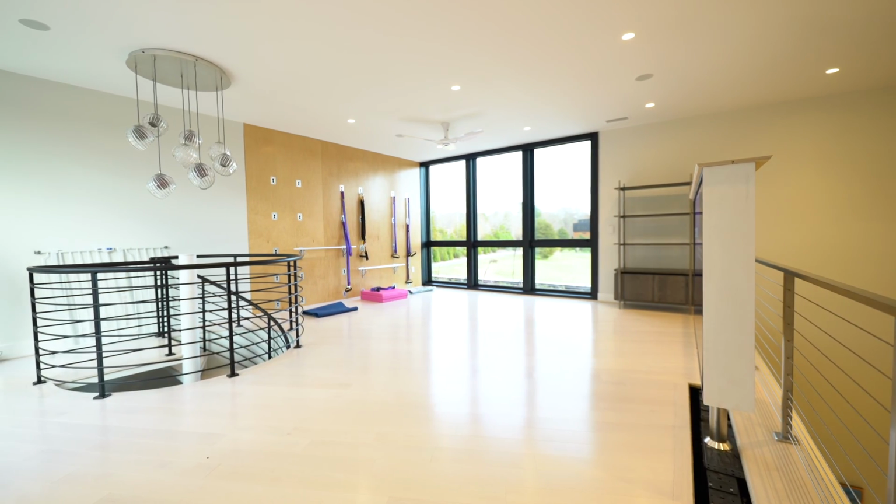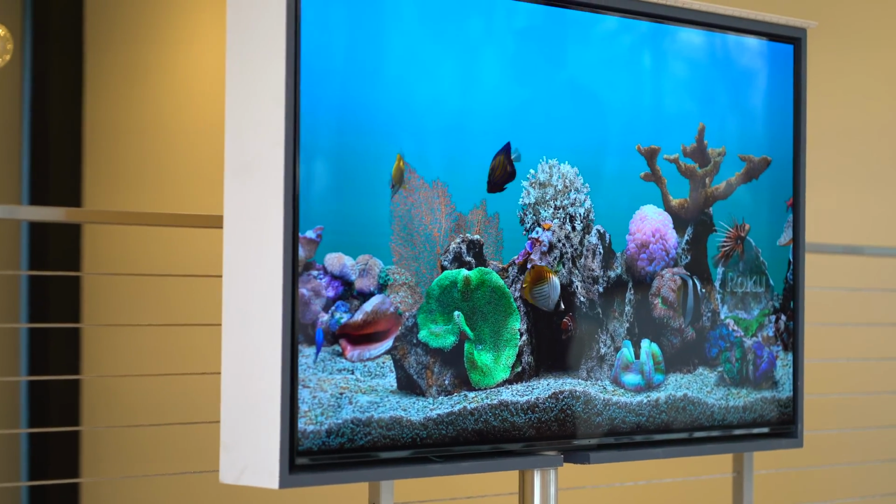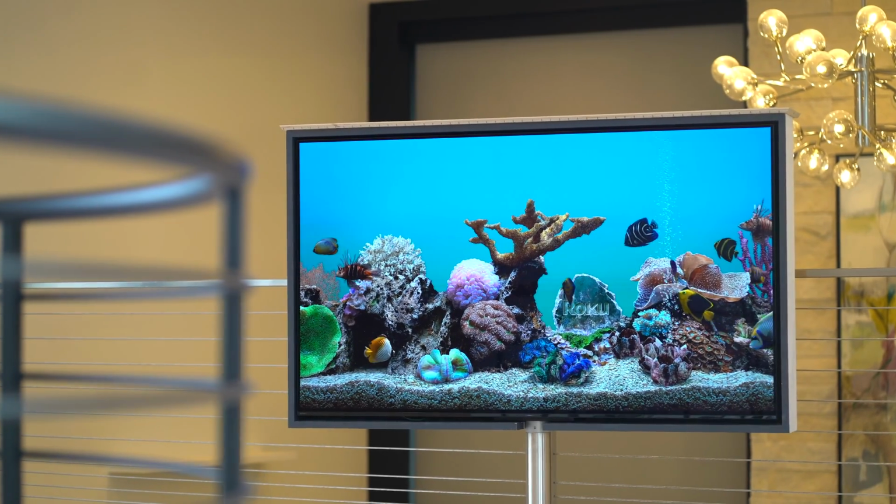So one of the coolest things in this home is that we hid the television in the floor of the yoga room. The craftsmen on our team and with the builder were just fabulous in terms of nailing this, and it can actually tilt left and right as well.